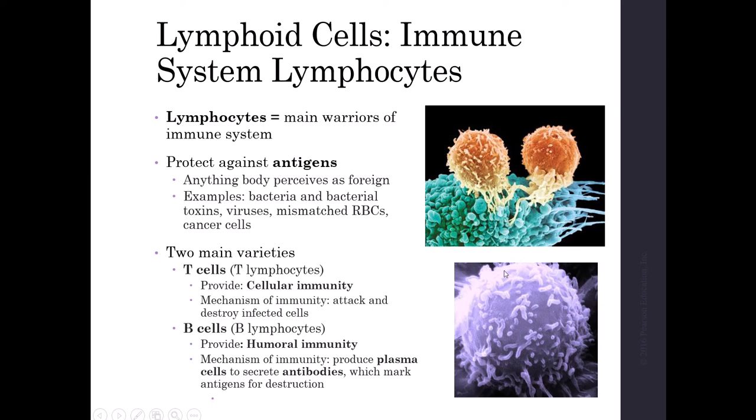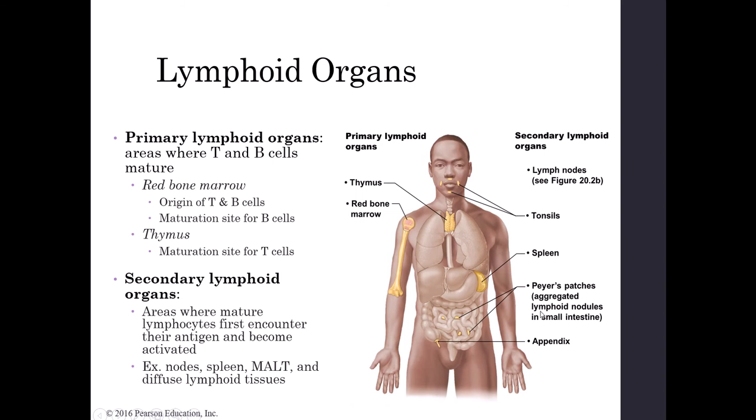So these lymphocytes are housed in our lymphoid organs. And lymphoid organs come in two varieties, what we call primary lymphoid organs and secondary lymphoid organs. The primary lymphoid organs are the thymus and the red bone marrow. The red bone marrow is where both T cells and B cells originate. It's where they're made. But then the B cells stay in the bone marrow, right? B for bone marrow. Whereas the T cells, they actually recirculate to the thymus, right? T cells for thymus. And that is where the B cells and T cells mature.